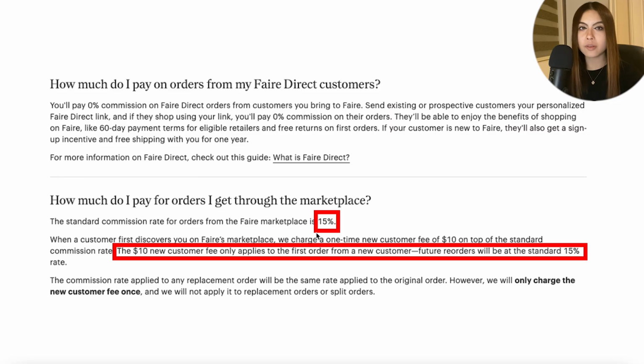Now, something relating to fees that you should be aware about is that if you bring your own customers, you pay 0% in fees. But if a customer discovers you through the Faire marketplace, they will charge a 15% commission. And also, for every new customer that discovers you, you will be charged an entire $10. So they're really going for the repeat customers here, and that is something to keep in mind.